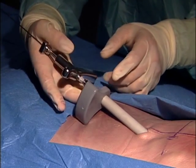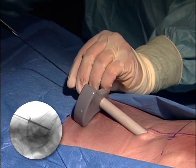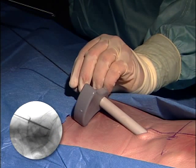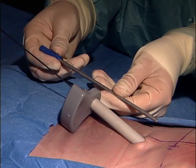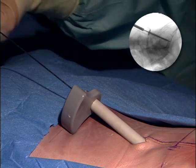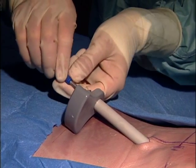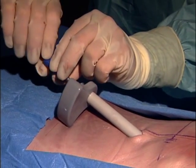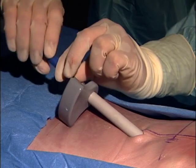Once the surgeon is satisfied with the compression, release the handle and pull straight back on the compression tool while paying close attention to maintain wire placement. Once the appropriate compression has been achieved, the pull pin must be removed. The pull pin remover is placed over the K-wire and down to the device. The pull pin remover is turned clockwise while applying light downward force.